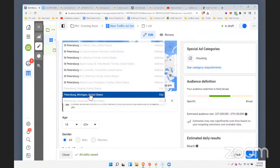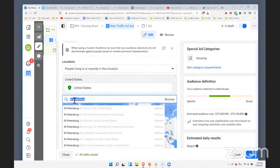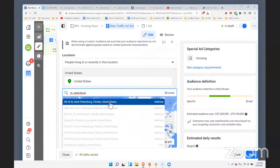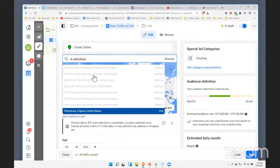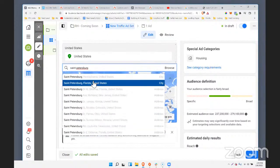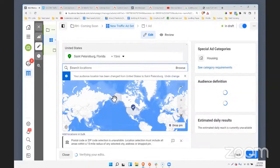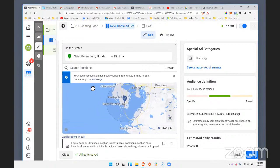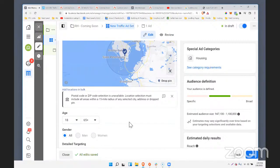Oh, it's actually got addresses in it. Okay. I haven't done this in a while. I've been running all my ads just to the county, which has worked well. It's trying, here it is. No. There we go. That was harder than it should have been. And then what it does is it'll run it 15 miles around. You have to do that with real estate ads, or you can just pick the whole county, which in my case pretty much accomplishes the same thing for the most part. Okay, so we're running 15 miles around.